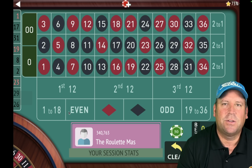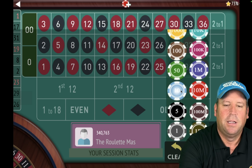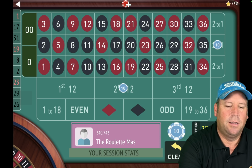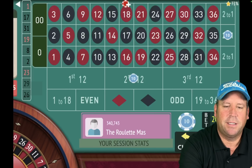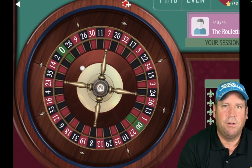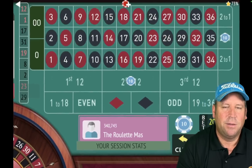Let's go ahead and get started. We'll start with Randall's system first. We're going to have $10 units on the second column and the second 12. I'm going to set the timer for 15 minutes, and let's start. Here we go. And I can't wait to share with you Adam's new system as well. It looks really promising, and let's see what we have here.